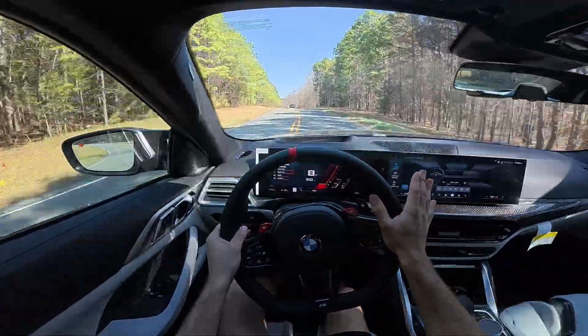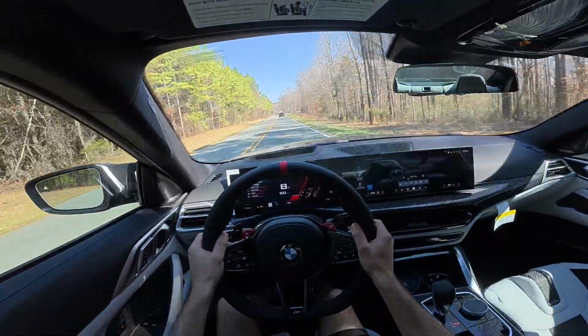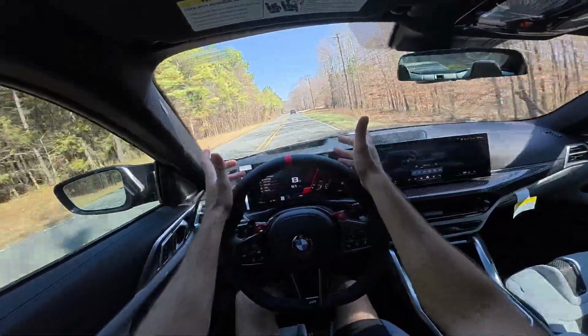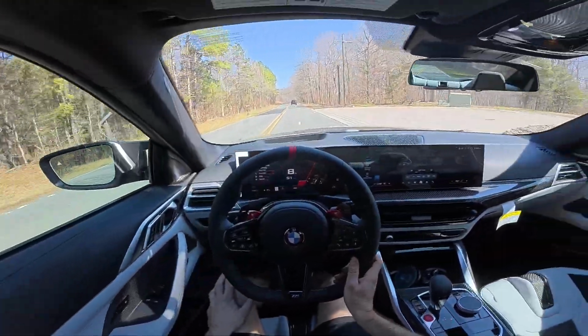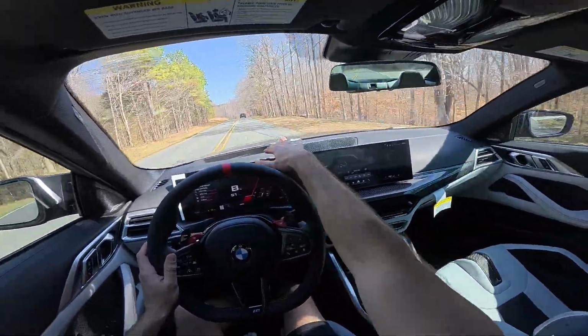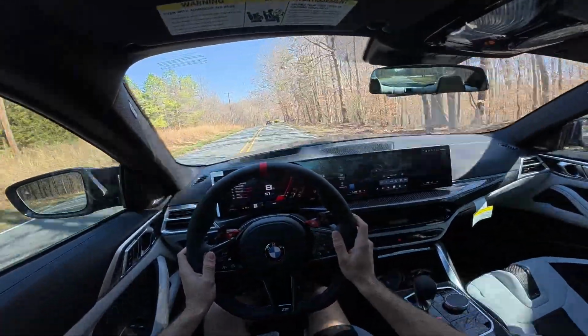I'm not trying to knock carbon ceramics. I think it's a fantastic brake, but for daily driving, you really don't need them. But it's awesome that it's an option for those that do. But again, it's such a nice place to be. Well refined, all the materials are great, and you can just drive this every single day.